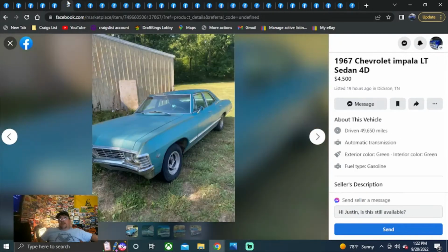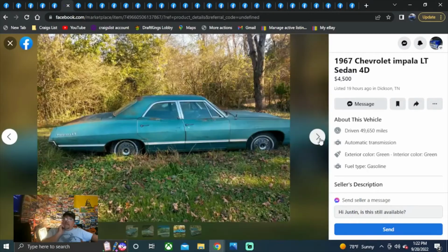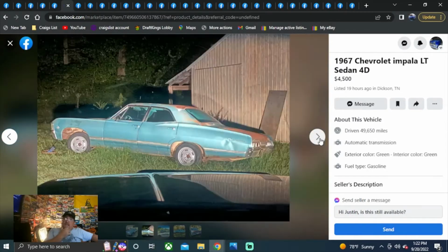On to another one. It's gonna be a 67 Chevrolet Impala LT Sedan 4D. That's how he's got it posted out. 4,500 bucks. 19 hours to go, Tennessee. And some of these cars are gonna get to be looking really nice. I liked it with the rally wheels on it. Doesn't look good sitting there in the field or with those 80s wheels, but man, it looks good right there.